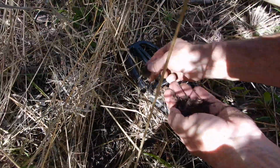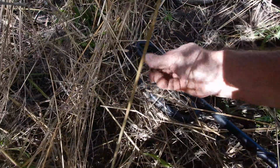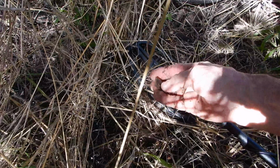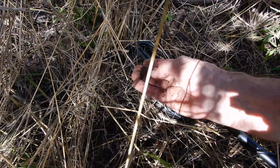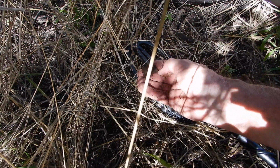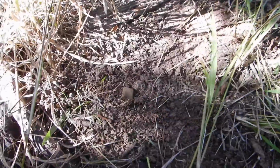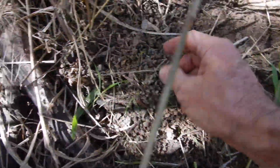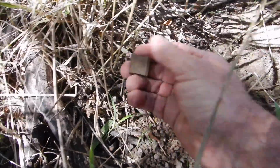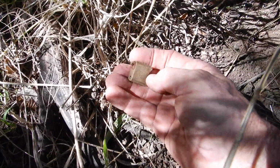Okay, it's cut copper. Now that's interesting. I'm on the site. There's a nice high tone at first, but once I got it out of the ground, the discriminator didn't like it so much. That's okay. Okay, this is a 75, 76. I think I just got the world's smallest padlock. It's actually branded. That'll be early 20th century, I suppose.